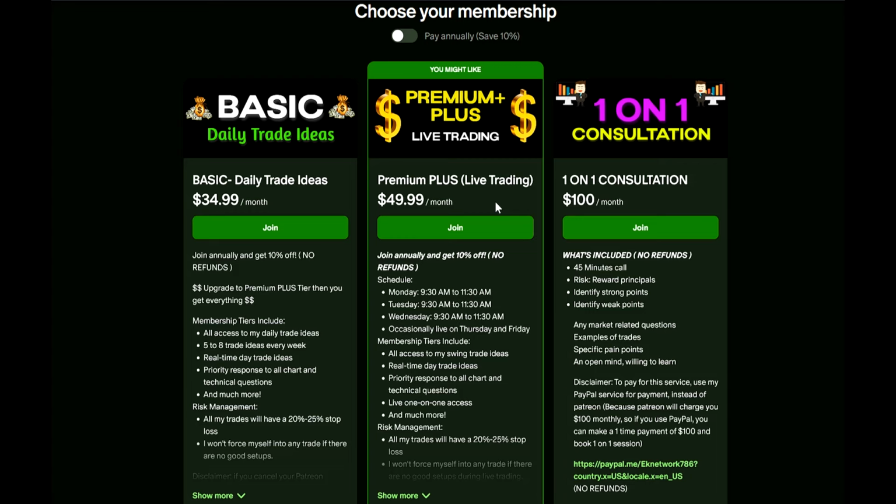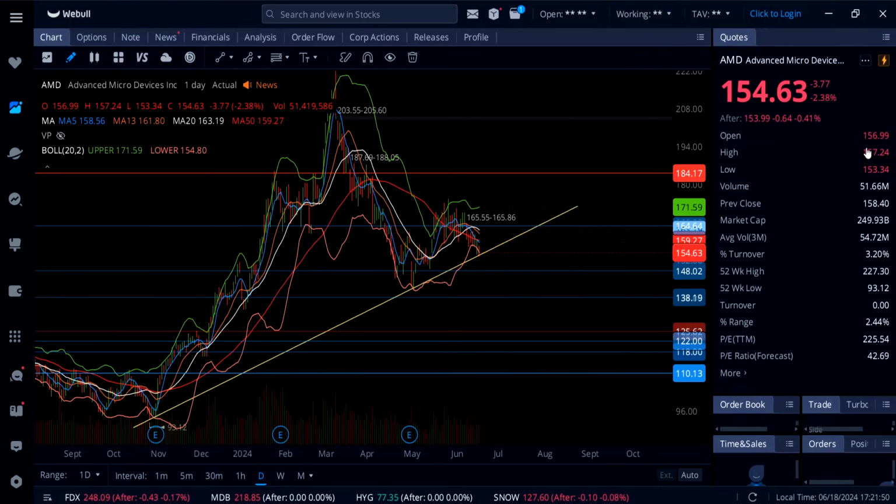And now let's get right into it, guys. On AMD, it's down 2.38%. So on a day like today where we saw AMAT going up, Dell going up, and the biggest name, Nvidia, going up to a brand new all-time high and taking over the biggest companies on earth, Apple and Microsoft, where we saw something similar, not quite as big as Nvidia, AMD was down on the day 2.38%.